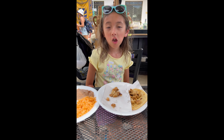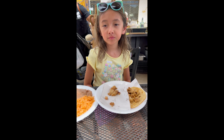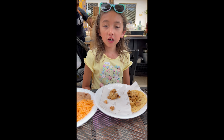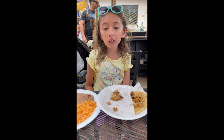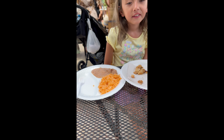What do you think? I really like it. All right, where are we at? We're in Mexico. Where in Mexico? Ensenada. Ensenada. And what did we just see? We just saw La Bufadora. Yes. All right, now we're having a little bit of tacos.